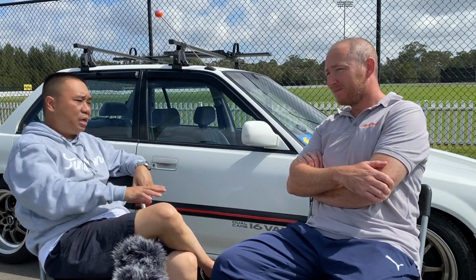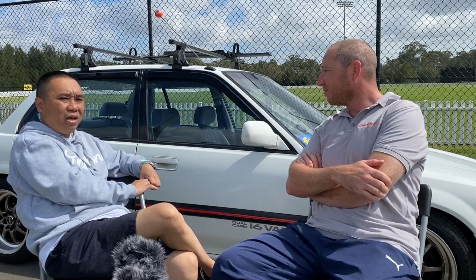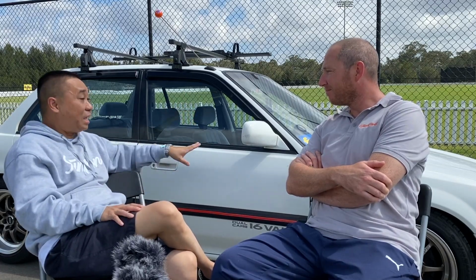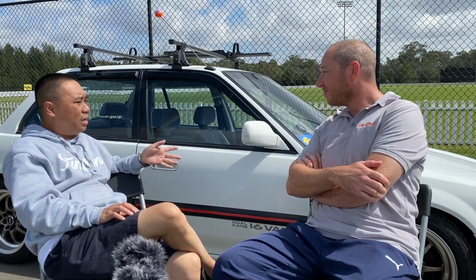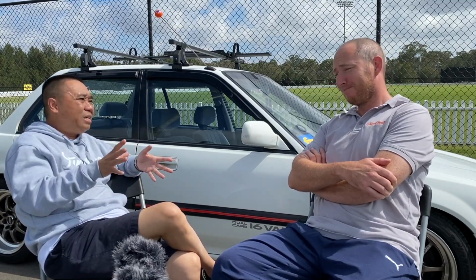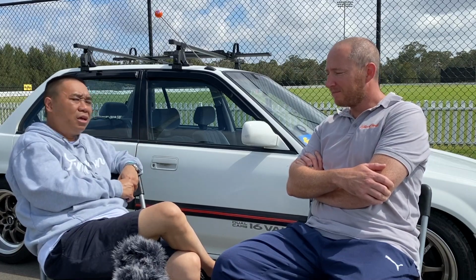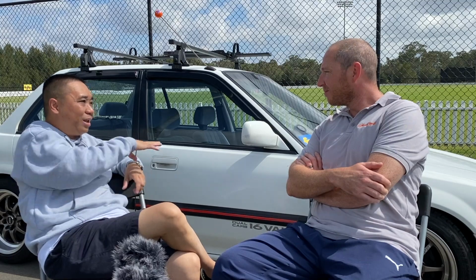I've seen a few EFs, hatch or sedan. They're all chopped up, the dash is messed up. It's not like this. So it's hard to find a DC2 Integra. Even a good quality EK, you will not find one. They're all chopped up, all trashed. So you'll be lucky to get one like this.